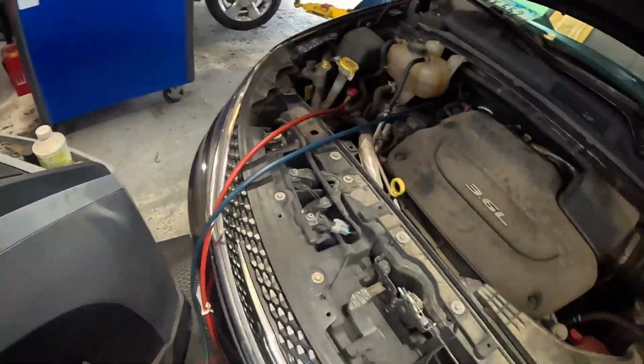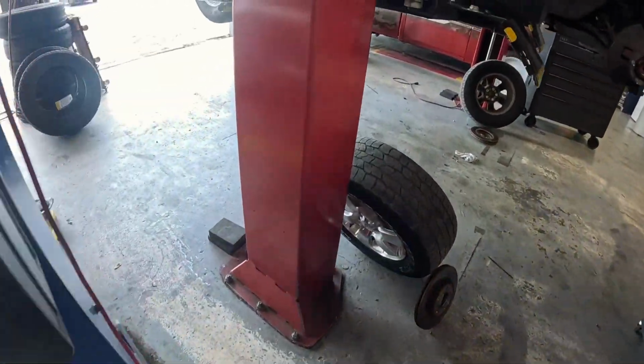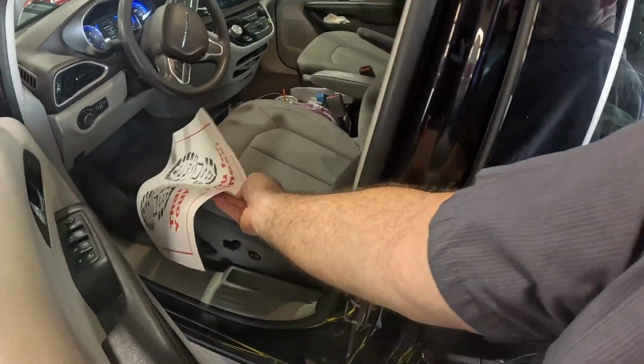Alright, full of refrigerant, full of coolant. Everything looked good on this. We're gonna fire it up, check that AC function, let it warm up. Come back on the hub bearings once this one's done.